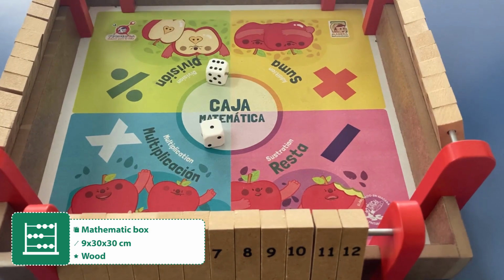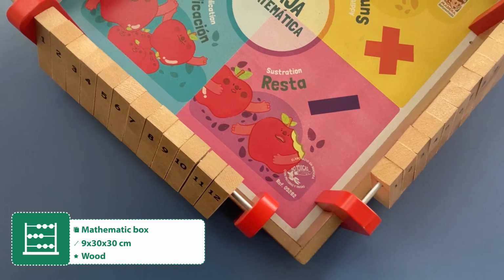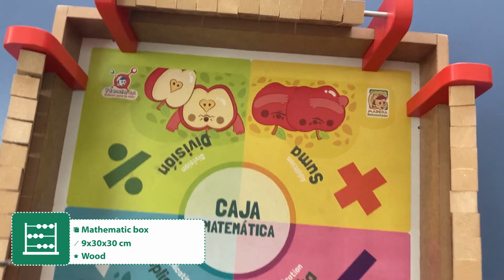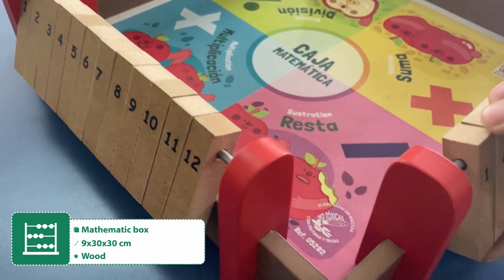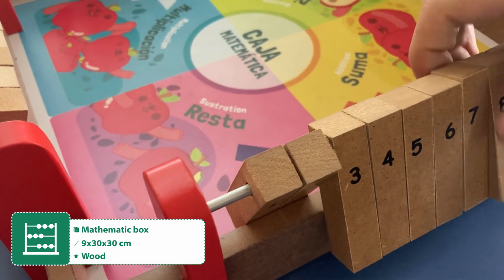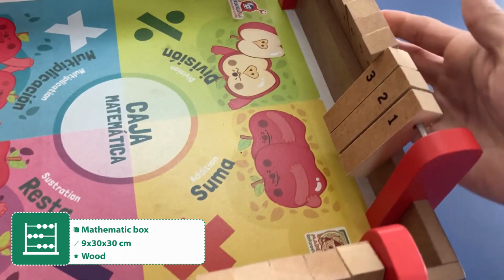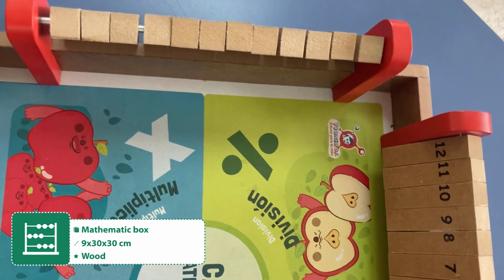The purpose of the Mathematic Box is to strengthen math abilities for children who know the 4 fundamental mathematical operations. The game can be played by 2 to 4 players. The game has 1 axis on each side, where there are 12 mobile pieces, with numbers on the surfaces from 1 to 12 for each axis. It has a central board and 2 dice.